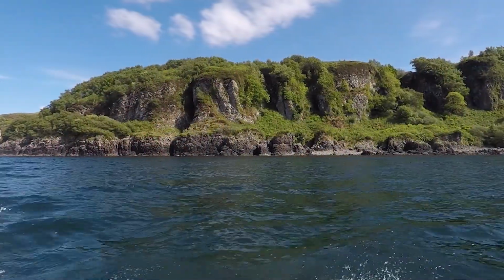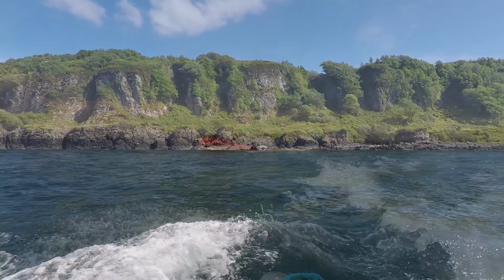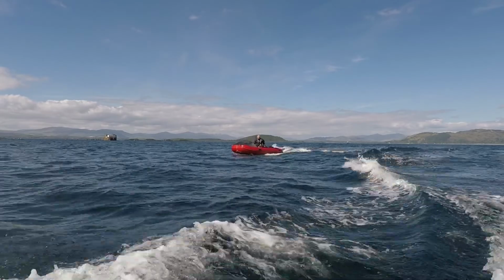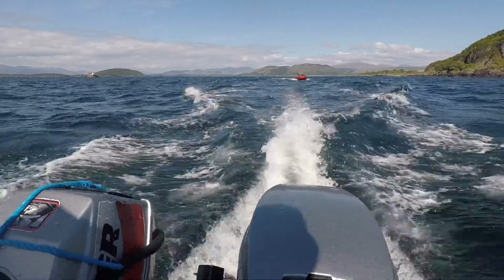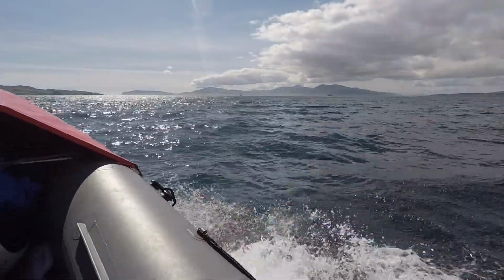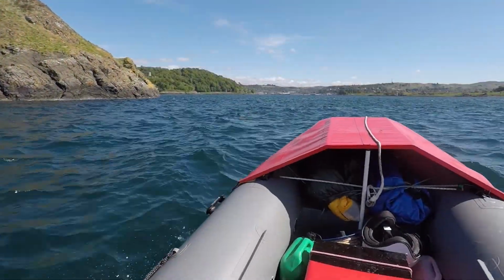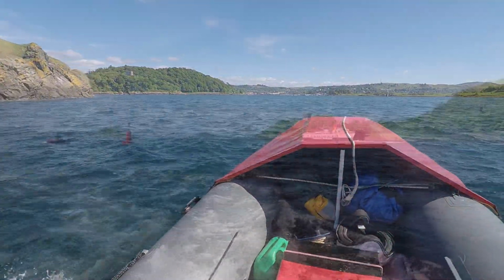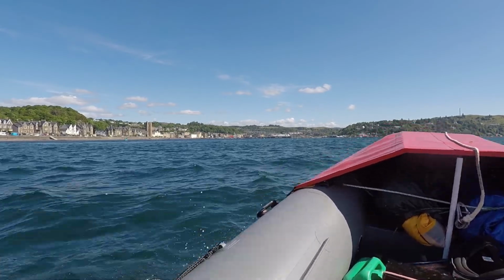It was lovely seeing the Dunstaffnage coastline covered in vibrant green growth after the muted colours of winter. To save shaking the dogs about too much, I decided to head into Oban Bay and continue south down the more sheltered waters of the Sound of Kerrera. But first, we left plenty of room for the CalMac ferry to get out of the bay and on its way to Lismore.